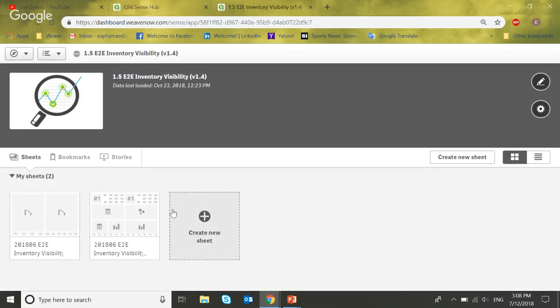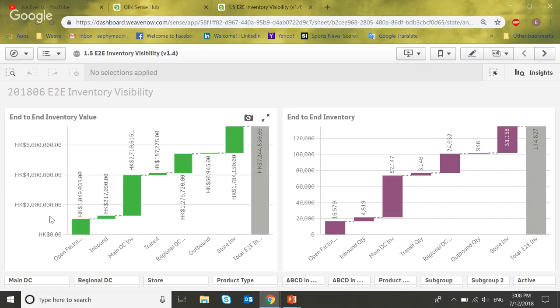So as we enter the end-to-end inventory visibility dashboard, on the very first page, you'll be able to see that we have broken down the inventory liability at every stage of the supply chain, from open factory orders to finished products in stock at stores. The inventory is shown in both unit and value terms, so you can easily see where potential bottlenecks are.